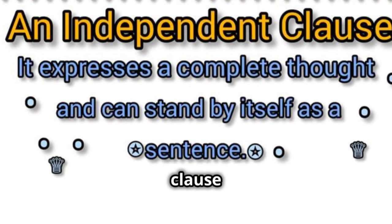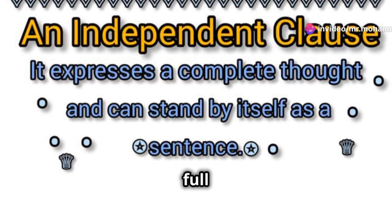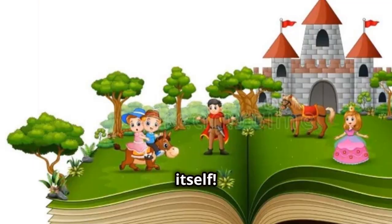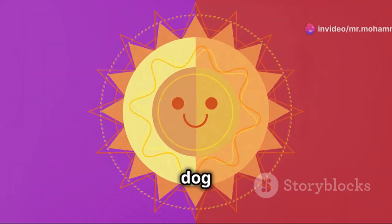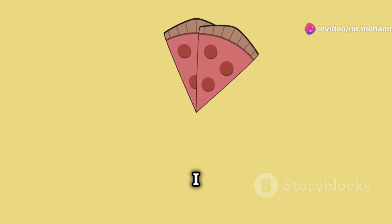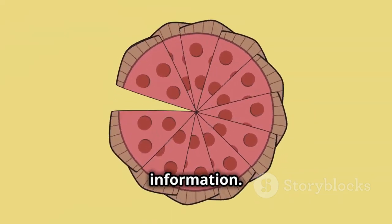An independent clause is a group of words that tells a complete thought. It has a subject and a predicate, making it a full sentence. It's like a mini sentence all by itself, just like a tiny story that stands on its own. For example, the sun is shining, the dog barked. These are simple yet complete thoughts. I ate a big slice of pizza. This sentence tells you exactly what happened without needing more information.